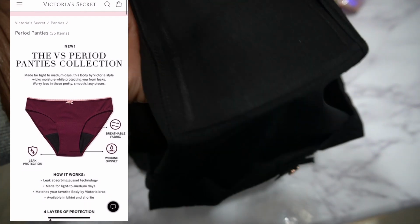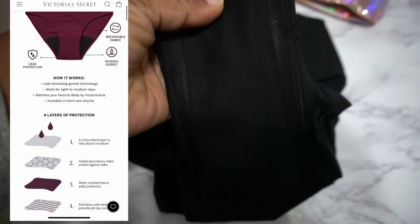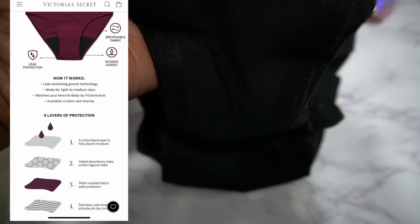So what are period panties? Period panties are basically reusable underwear that has a special technology, a special crotch area. I would have to post an image of what the crotch is made of, because I really don't know. But period panties are reusable underwear that you can wear anytime throughout your cycle. You could use them on your heavy days, your medium days, your light days, whenever you choose. You can wear them as regular panties as well if that's what you choose to do. But these are special underwear made for your menstrual cycle.